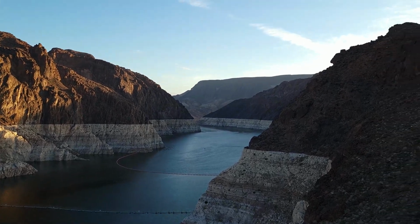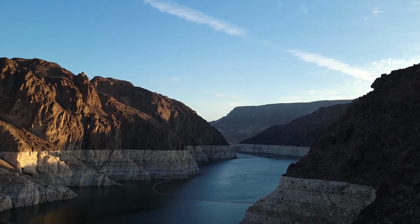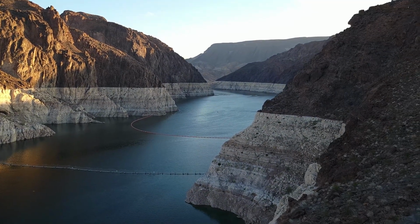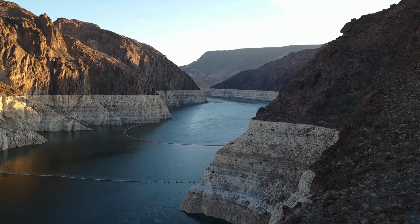Good day, everybody. Today I'm going to share with you some graphs that show you the condition of Lake Mead as it is right now today, and I'm also going to show some other graphs for Lake Powell as they both kind of work together.